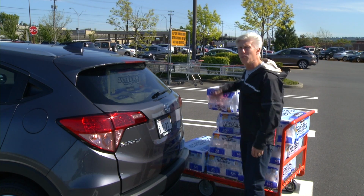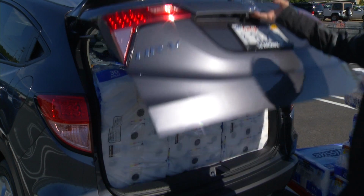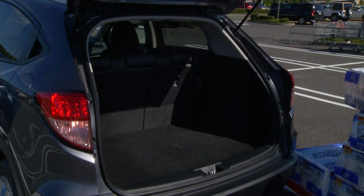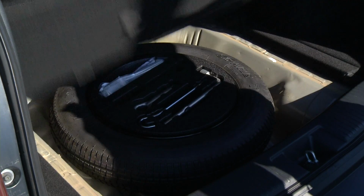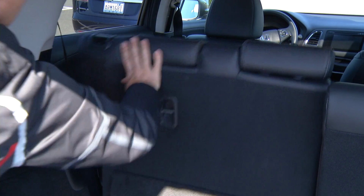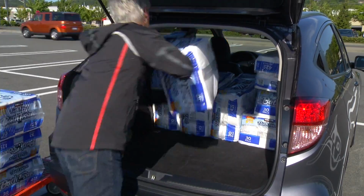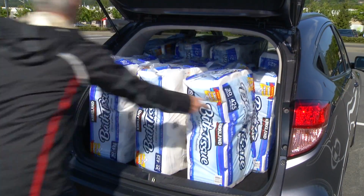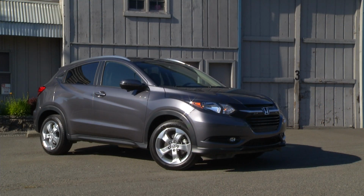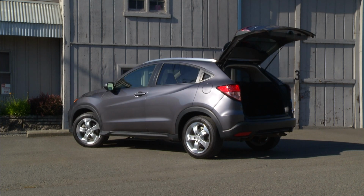HR-V can't swallow 12 packs of this stuff behind the back seat the way Big Brother's CR-V does, but it's no slouch. 8 bundles is quite good for a small crossover. There's no room for stuff here. A spare is nice, far from civilization. I can see the back seat folded quite often. I brought out 16 packs of the 2-ply, which gets gobbled up quite easily, if that's what you're interested in hauling. Fit is an IIHS top safety pick, so there's a solid chance HR-V will score well.